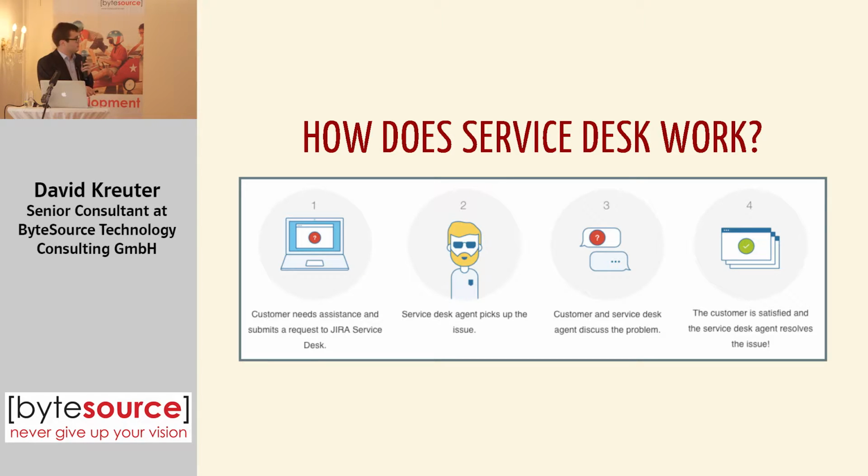Then Chuck Norris comes, this guy looks like Chuck Norris, and picks up this issue. So he takes it from the queue and tries to resolve it. And how does he resolve this issue? By communicating with the customer. So I need additional information to resolve this problem, tell me more.